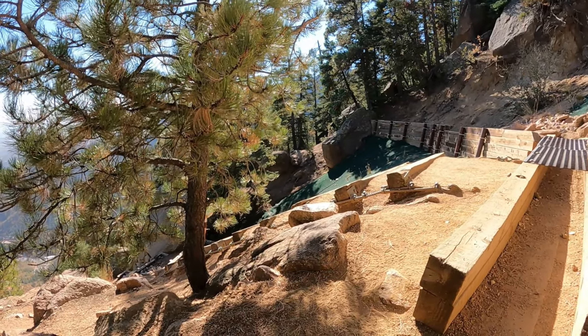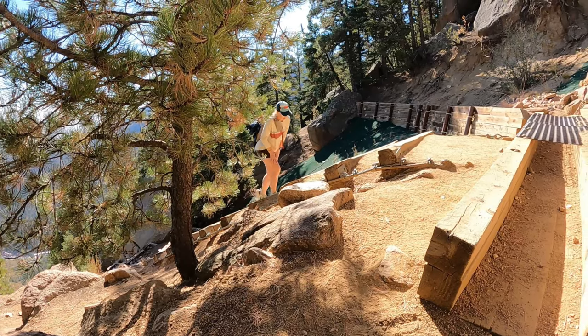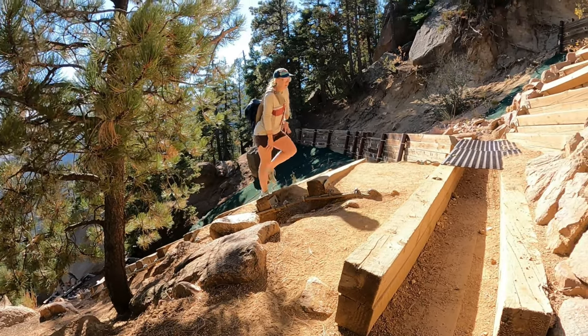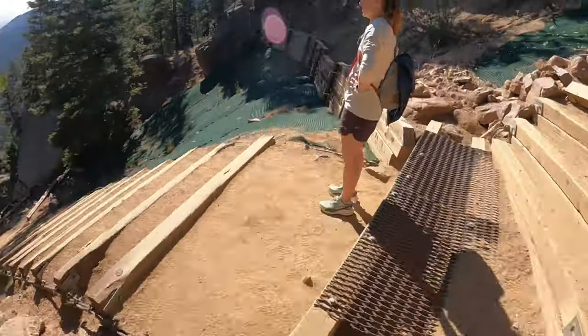Let's go, mama. Show off them Stairmaster legs. This is nothing like the Stairmaster. Good job. Steeper.